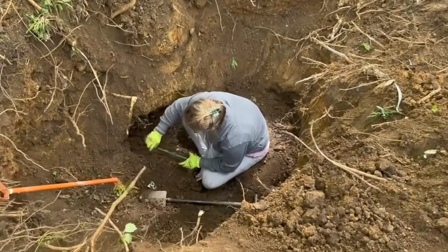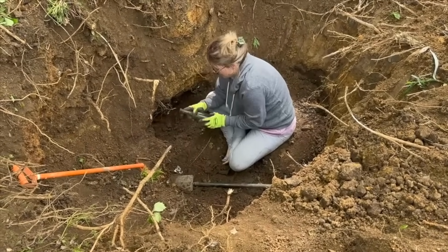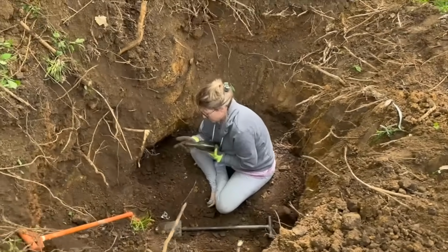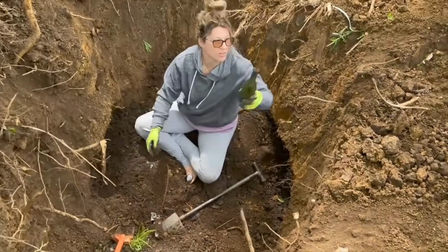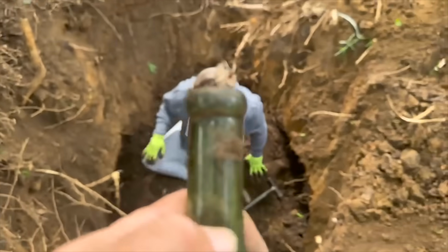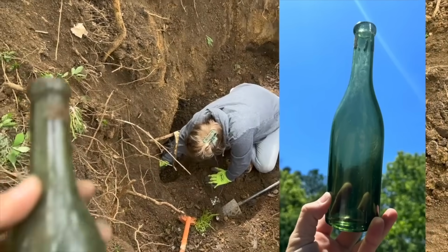How's the bottom look? It's not a kick up, but that is a nice early wine. Got pretty color to it. Is it the blob top? Oh yeah, it's a pretty blob. Have the papering still on the top. Here you go. All right, there we go. You said you got another one down there? You can see the top on that one. I thought it was, but heck yeah, good stuff.